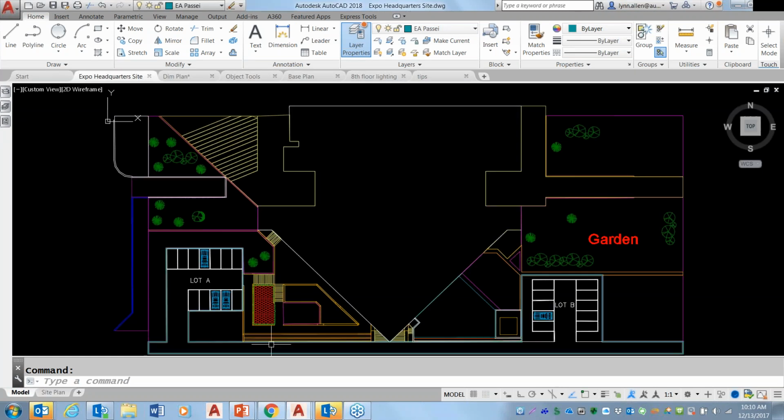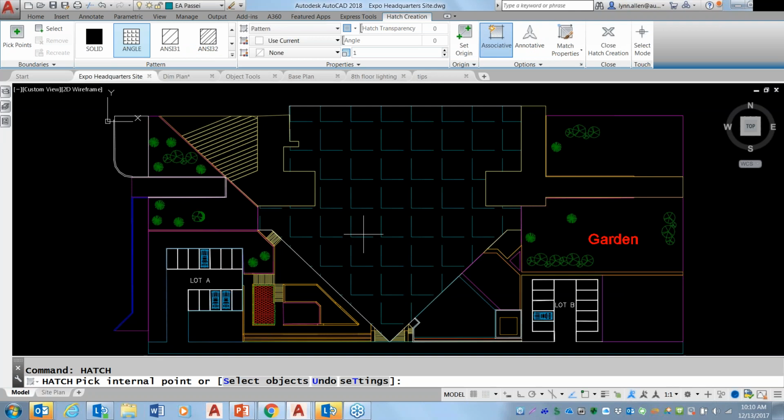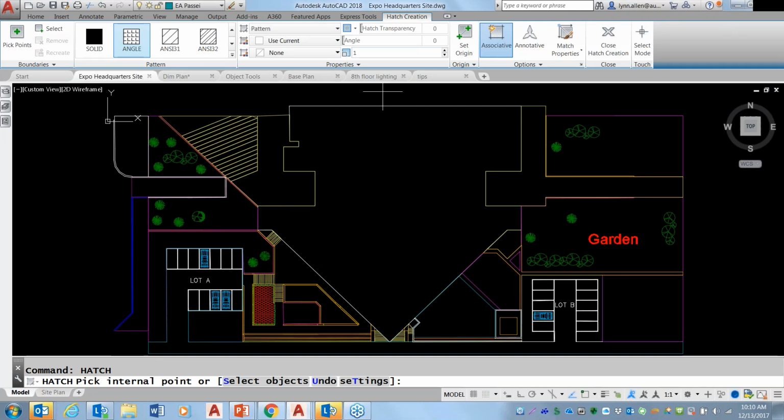Okay, so what else do I like to do when it comes to lazy layers? Well, I'm going to go into the hatch command. And of course, when I go into the hatch command, it switches the ribbon automatically. That's nice, look at that. To the hatch creation tab on the ribbon. That's one of the reasons I love the ribbon. I hope you do too.